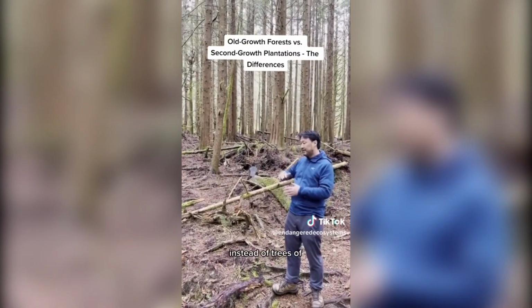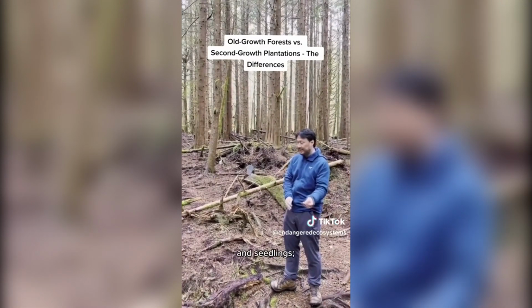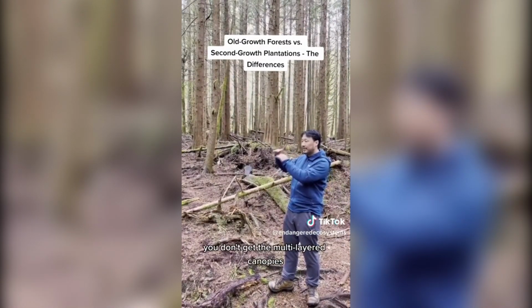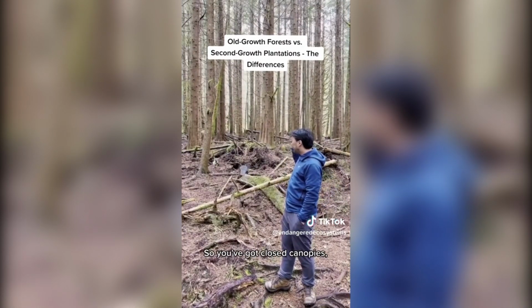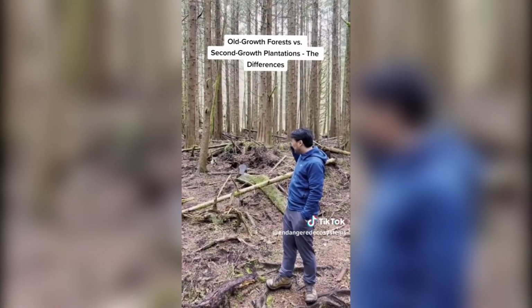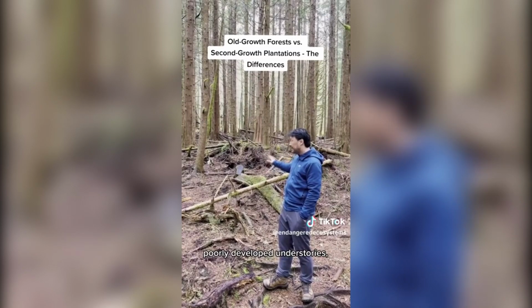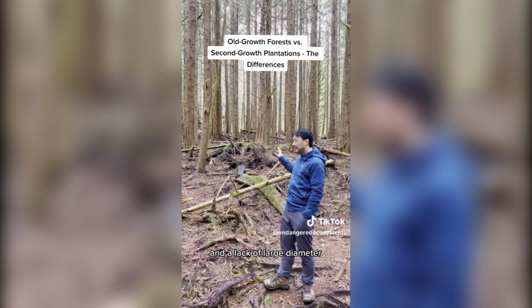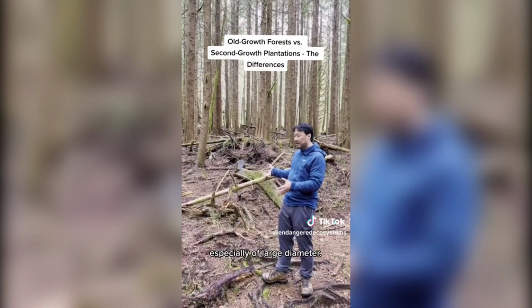Instead of trees of 1,000 years old, 500 years old, 100 years old, 50 years old, and seedlings, you don't get the multi-layered canopies, trees of different heights that you get in the old growth. So you've got closed canopies, single-layered canopies, poorly developed understories, and a lack of large diameter woody debris. There's just less dead wood, especially of large diameter.